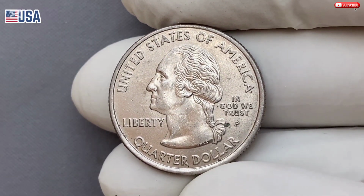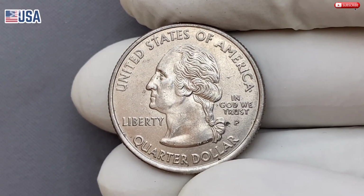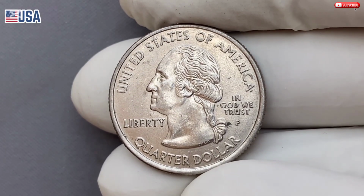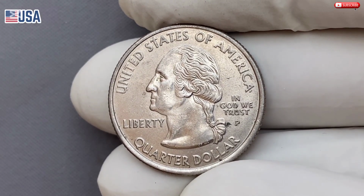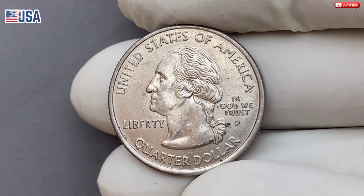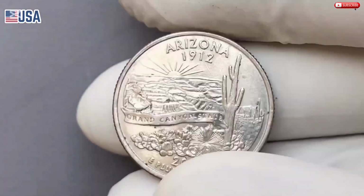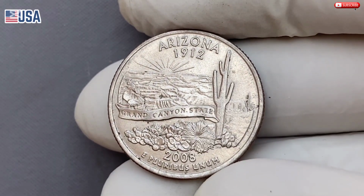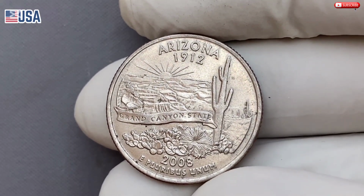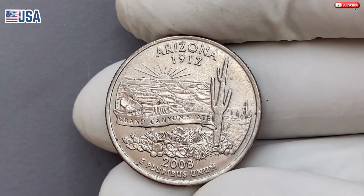Other Arizona quarters have been found with double die errors, where elements of the design, like the date, state name, or even the fine lines in the canyon, appear doubled. Still others have been struck on incorrect planchets, meaning they were made using the wrong metal blank, sometimes resulting in a different weight or color. These kinds of minting mistakes turn a common coin into a rare collectible. And when you add flawless condition into the mix, that's when values start to soar.